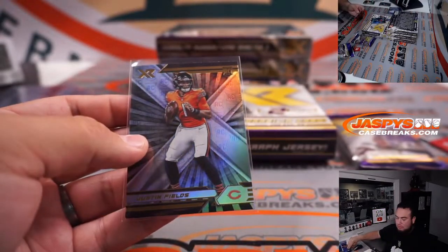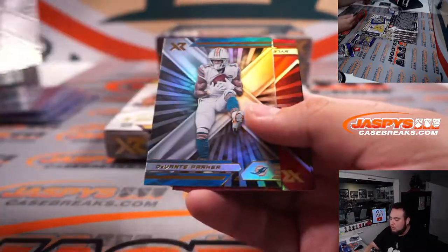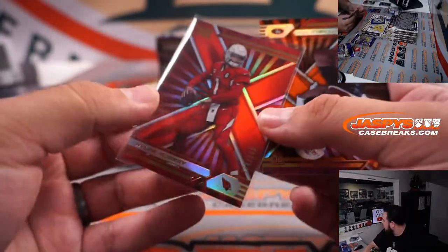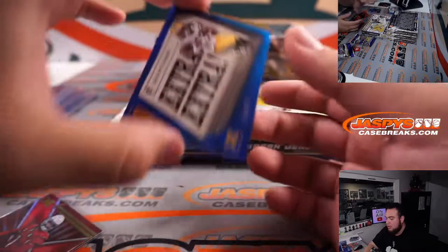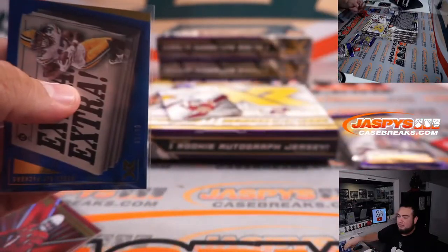Fields. Kyler Murray. 168. Spot 8, that's going to Mark. Elijah Mitchell for the 49ers. That's straight up to John. Extra, extra. 5 out of 99 for the Green Bay Packers. Spot 5, that's going to Tyler.